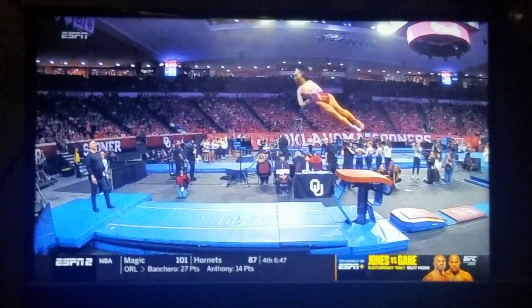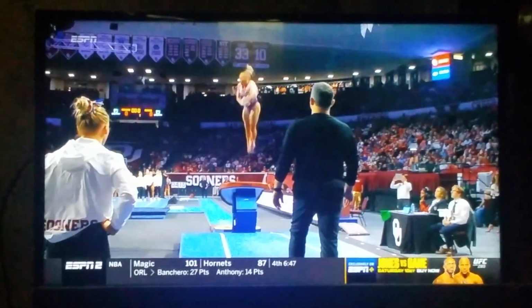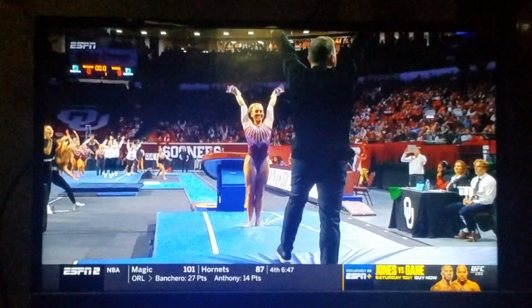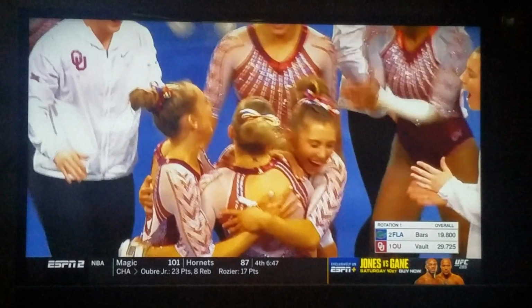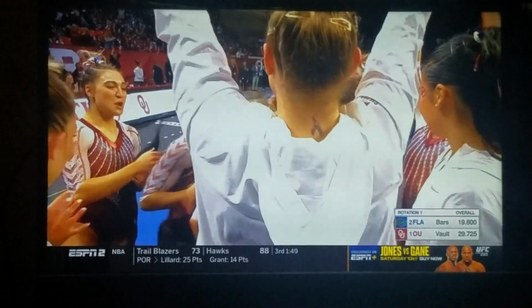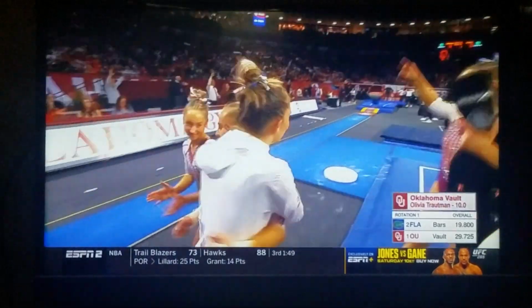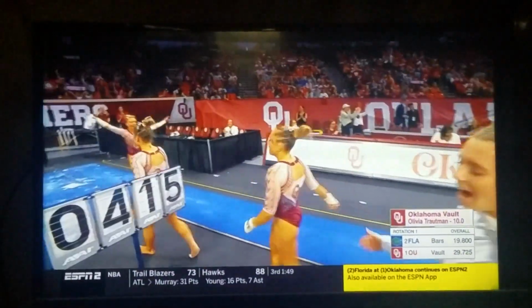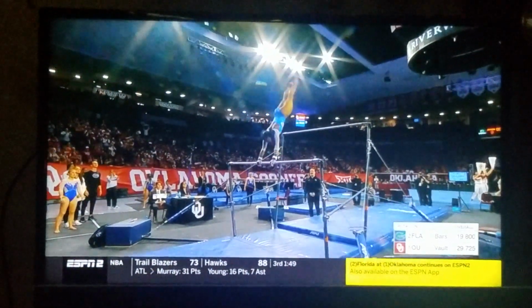Take her to the bank. Wow. I mean, she has air awareness and a cat-like ability to find the landing, stay cool, absorb it, and just bring those heels together and salute. She's a graduate student, a 6th-year senior, and it looks like it's a 10 for Olivia Troutman in the first rotation. They are on their feet in the Lloyd Noble Center. That's only her second time in the lineup this year for the Sooners, and boy, did she deliver.